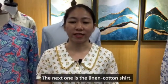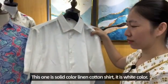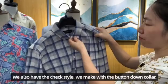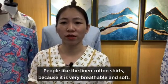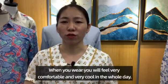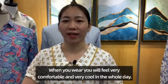The next one is the linen cotton shirt. The solid color linen cotton shirt. It's a white color. We also have the dress style, where we made a button collar. Looks very casual and very fashionable. People like it, the linen cotton shirt, because it is very breathable and sharp. When you wear the linen cotton shirt, you will feel very comfortable and very cool the whole day.